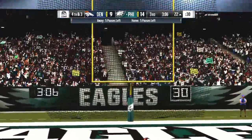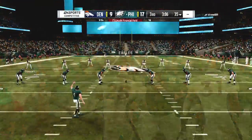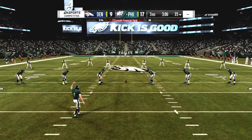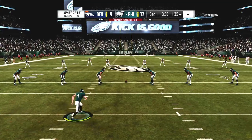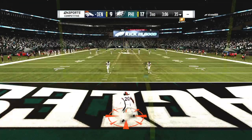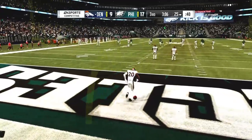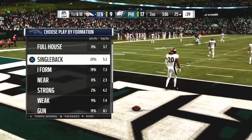And the kick by Elliott is good. And that'll push the lead up to 8. So he splits the uprights and has to be a nice feeling. Right when it left his foot, knew it was good. Yeah, just like a good three-point shooter in basketball, right? Release the ball, fall back on defense without even looking. You know it's going in the hoop. This will be taken to the back of the end zone.